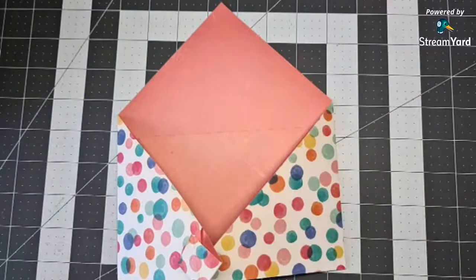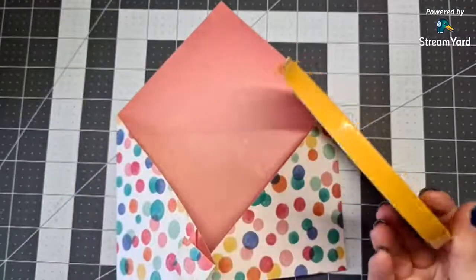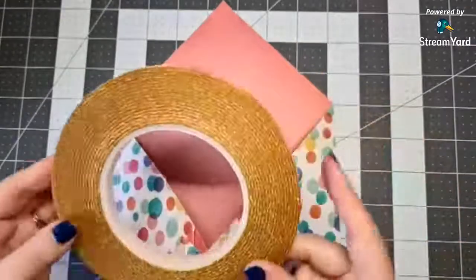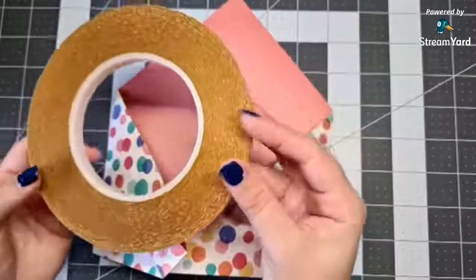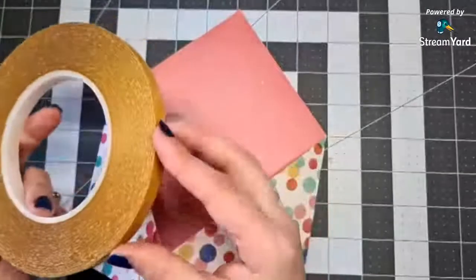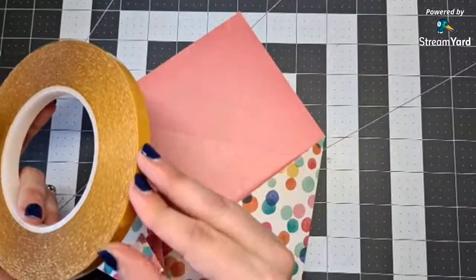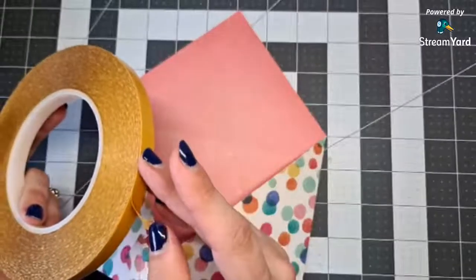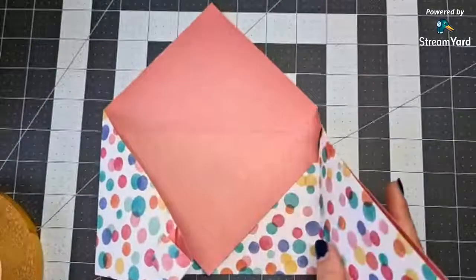Squish, yep, squish. That's my technical terms. Now this tape here is from AliExpress, so that's why it's yellow, not white like usual. But it's from Alina Craft, and I find that it's between the red line tape and the white tape. It's pretty strong stuff.